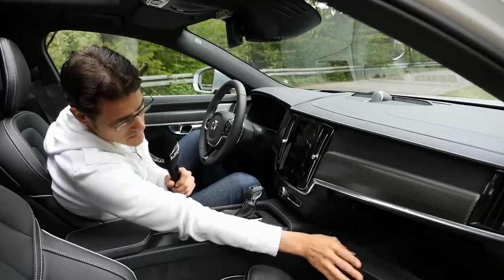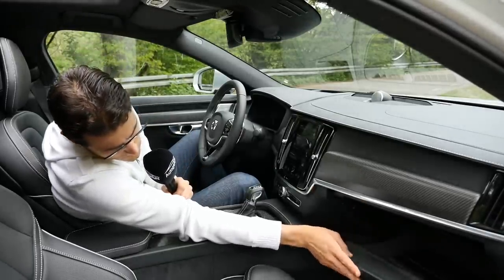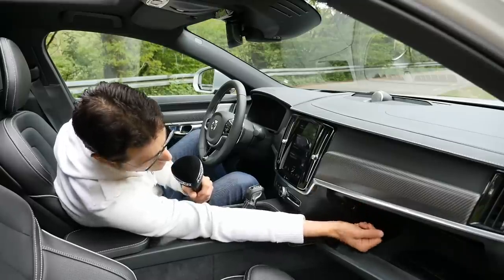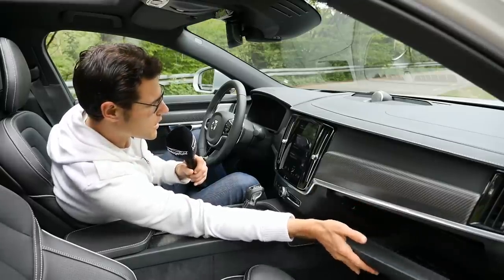Then the glove box is actually quite spacious. You can also cool it. There's a function where you just pull it, and then this one is being cooled.